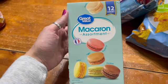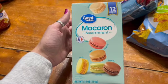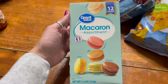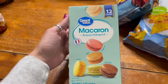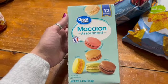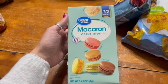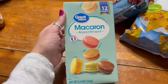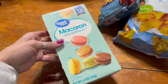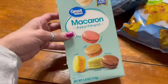Okay, moving right along to the Great Value Macaron Assortment. This is like the cat's meow. So again, there's not really a product that these compare to, though you can get frozen macarons sometimes at Sam's Club. At a bakery, generally a macaroon is about $1.99, and I'm not always convinced that they did in fact make the macarons. But these, you get a 12 count. There are 2 of each flavor. These are found in the freezer section, and you're supposed to keep them frozen until you're ready for them.